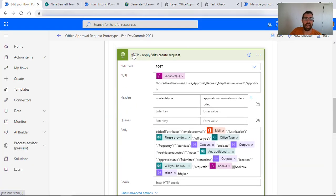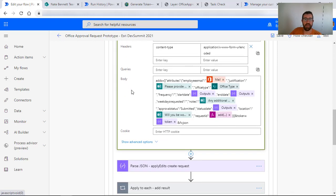If we take a look at this apply edits action here, we're making a post to the apply edits endpoint, again passing up that content type, and then you can see the attributes. And you can see that this is really a mashup of all kinds of information, both from the Microsoft form as well as Office 365 profile information and some of the other values that we massage to make everything nice and clean.